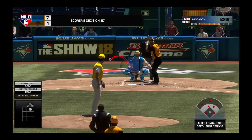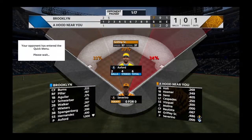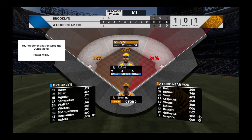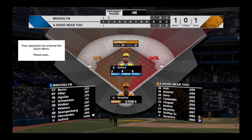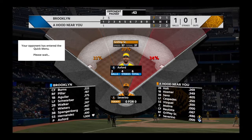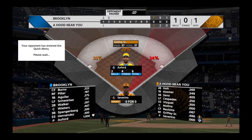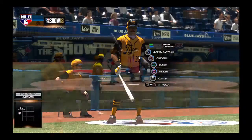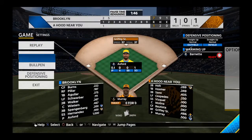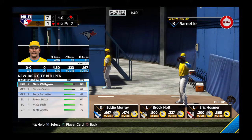Now at the plate, Luis Severino. And with a runner already in scoring position and 1 away, he is likely not to be bunting here. Eddie Murray will get a chance with a. Now coming in to pinch hit, Eddie Murray.